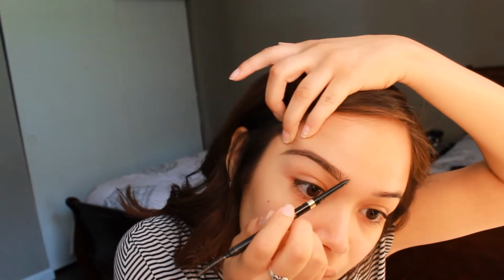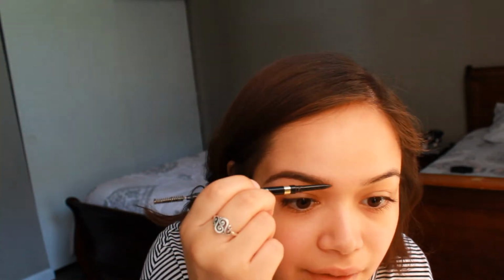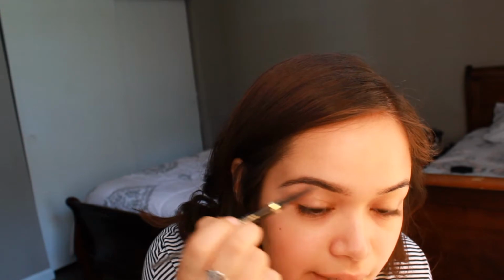Right now I'm just outlining. Clean the brush off, just make it a little bit more natural. With the everyday makeup, I honestly think less is more. If you do too much, you start looking like a clown.